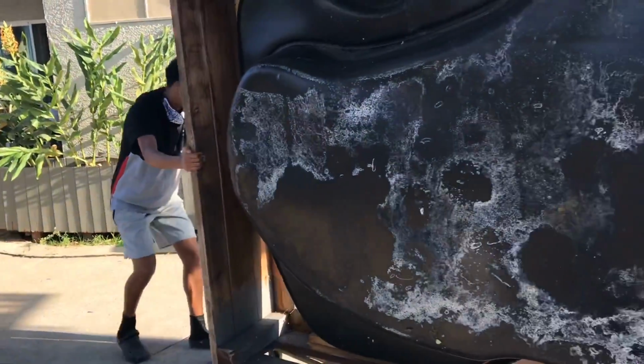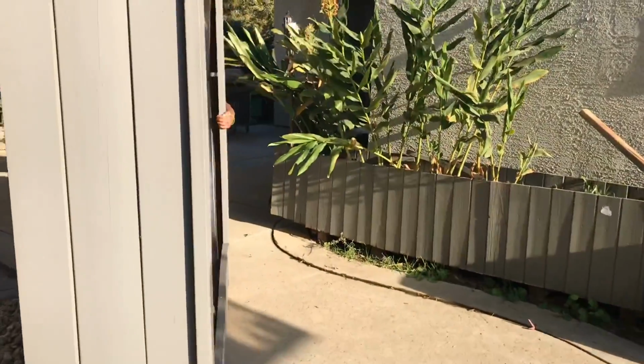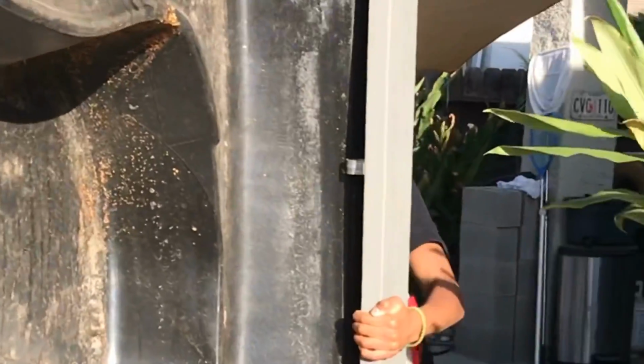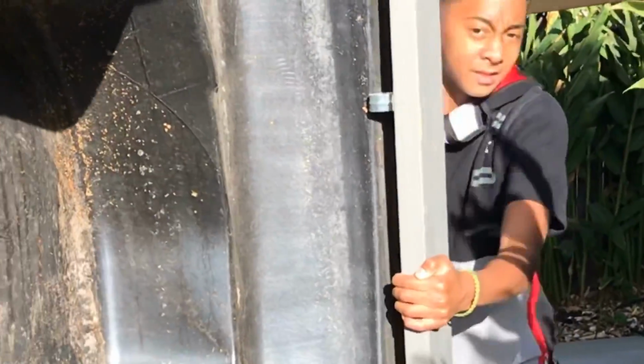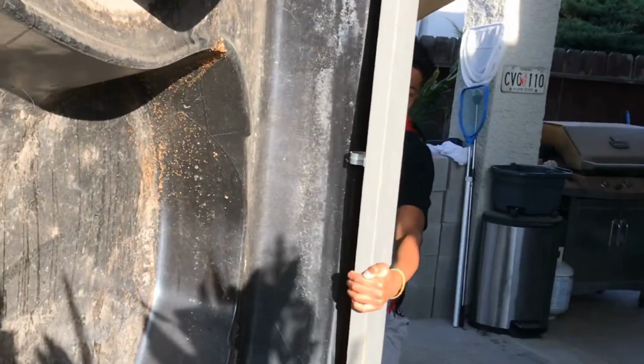Look at that thing. It is a beast. But look how easy it is to move it. You all right, bud? I'll guide it over here. So we're gonna move it down over here in this area, and we're gonna put it down here. All right, guys, we just found a spot for it. In my eyes, it looks beautiful.